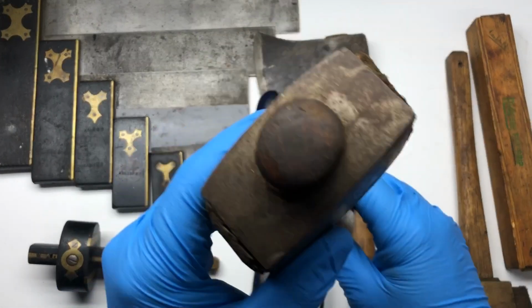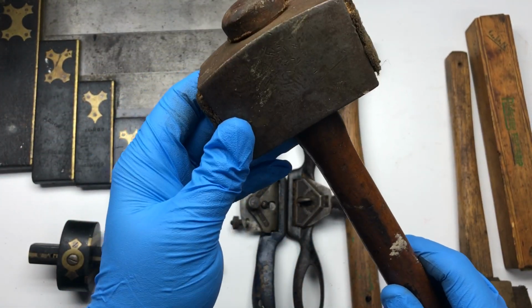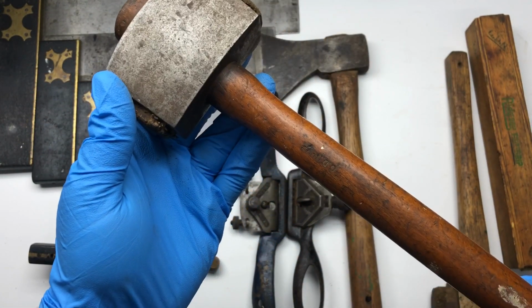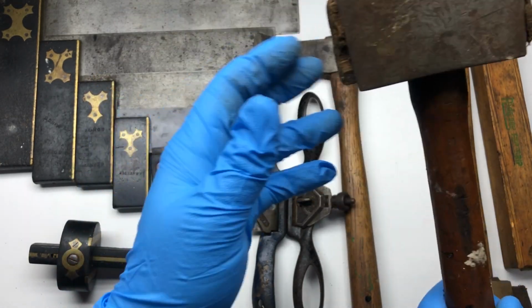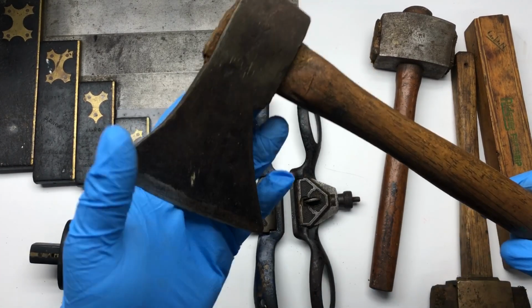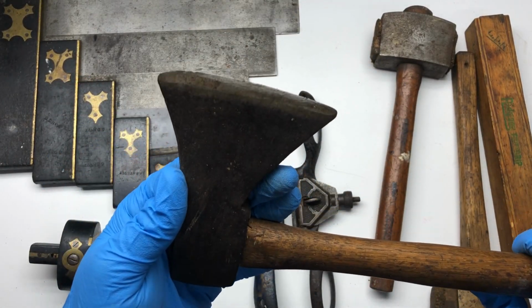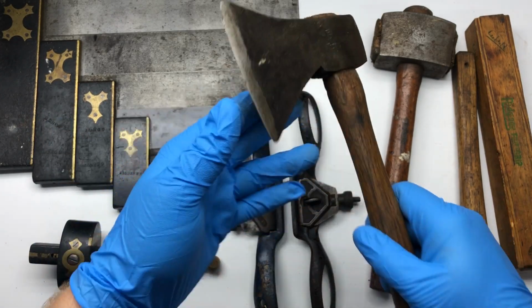Same with this one. I think it's also a nice hammer, but obviously I need to replace the wood wedges, so that might be a project. Maybe I'll do the two together. So I decided to keep that. I decided to keep the little boy's hatchet. I think it's quite a nice one, so I decided to keep that one.